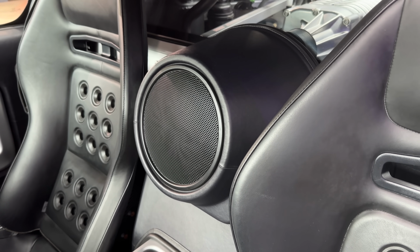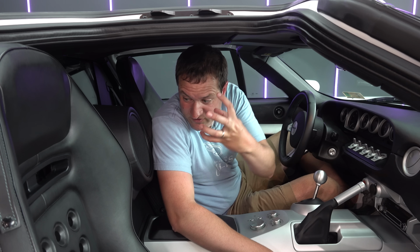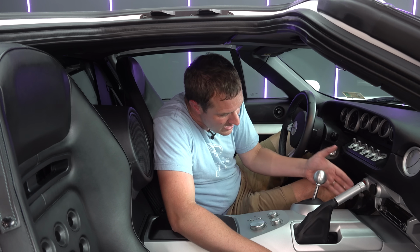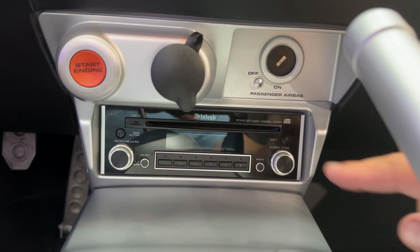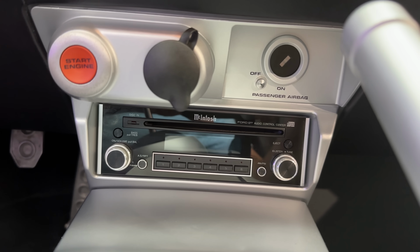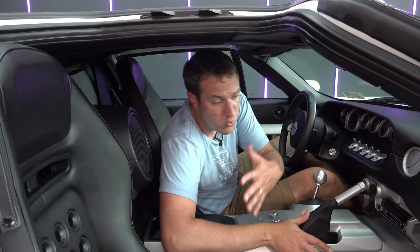It was the Macintosh sound system. That was one of the options, and it included a big speaker between the seats and this Macintosh head unit in the middle, as you can see, which remains factory original on this car. Now, the benefit of the Macintosh sound system was obvious. The sound was improved over the base model non-optional stereo, whatever it was.